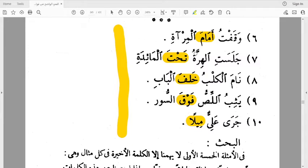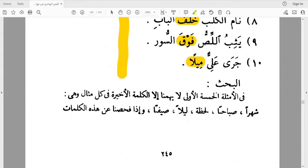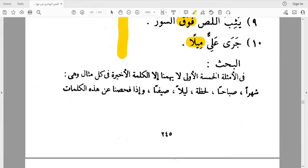You know, amam, in front of; tahta, beneath or below or under; khalfa, behind or at the back of; fawqa, above or on top of; milan, a mile. You see, all these come to show place. They all come to show place. Okay? So these are also called zuruf al-makan for each one of them.